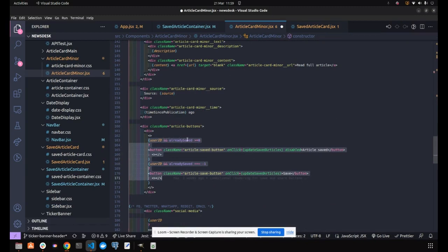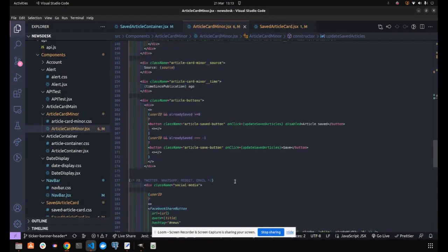So if the article is already saved, the index is going to be 0 or greater, and then we get the article saved text. If it's -1, that means it doesn't exist, and we get the save button. So once we've had the conditional render of either being able to save an article or the article's already been saved, if we're going to save the article, we need a method to do that.